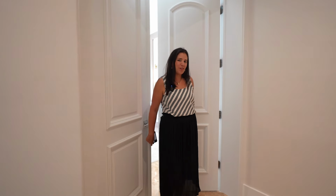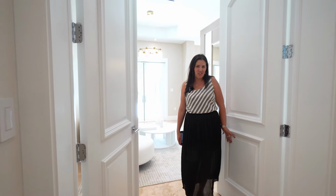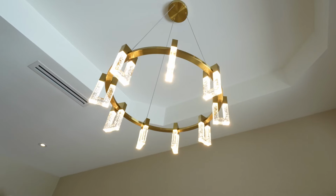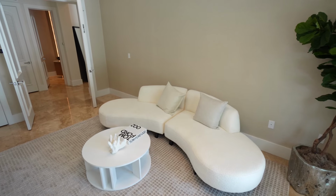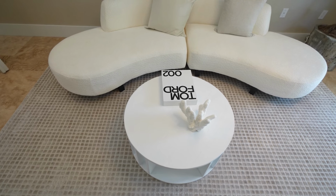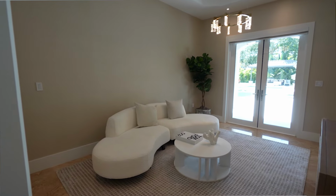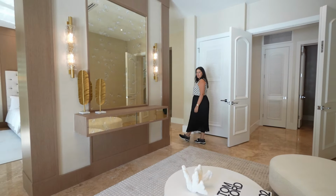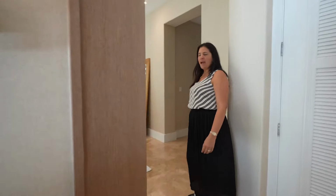Entry into your primary suite is something else. Welcome to the relaxation lounge. Come, let's check out the room. Wallpaper-ready panels.